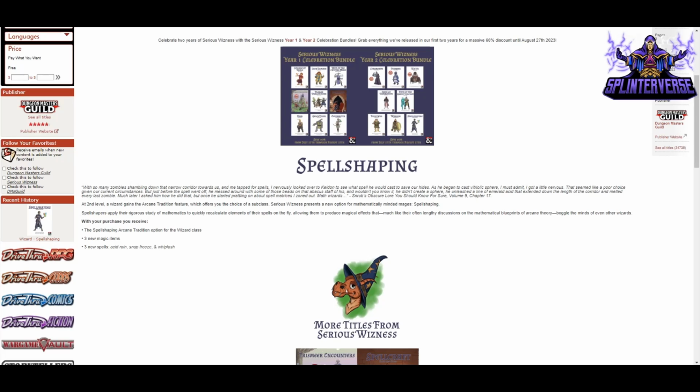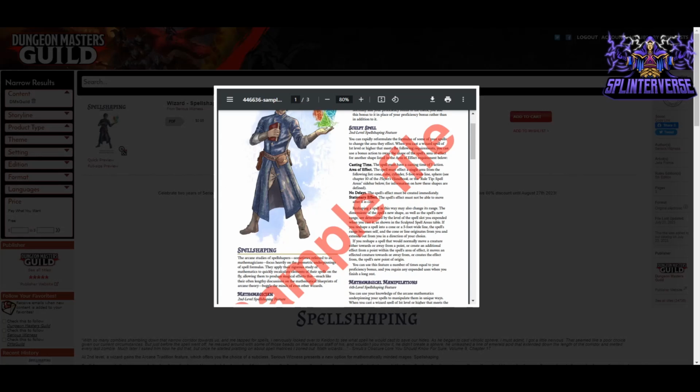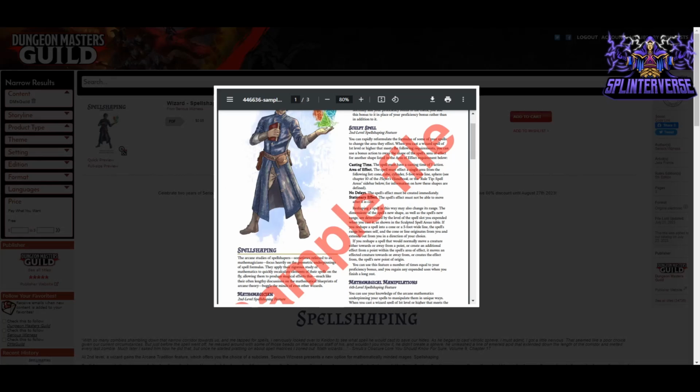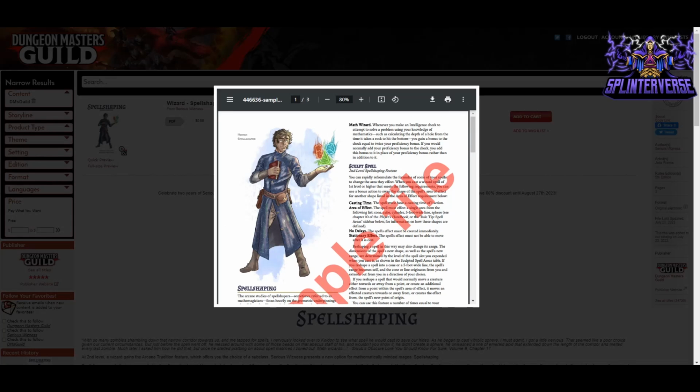But it also goes beyond this subclass. It includes 3 new magic items and 3 new spells: Acid Rain, Snap Freeze, and Whiplash. So fun stuff. We're not going to read everything. It's really hard to read the entirety of a subclass on this show because it just gets kind of bogged down. So I'm going to read some highlights, but you can read everything here because the entire book is on display. I really encourage you to click the link in the video description and read it for yourself. But I'll read some of the key stuff and then one of the spells, okay?